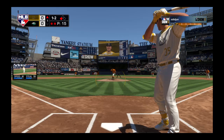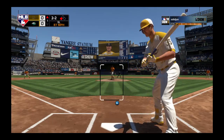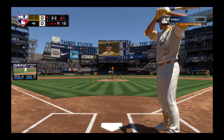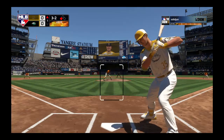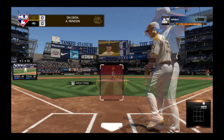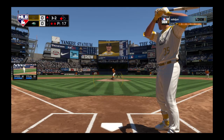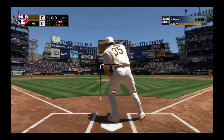The 1-2 is a slider that misses below the zone. There's a good slider down and in at that back foot. That's a tough pitch to lay off as a hitter, and a great pitch as a pitcher. That's one of those, how could he not swing at that one? A good take there on that pitch. Swing and a miss, and that ends the inning.